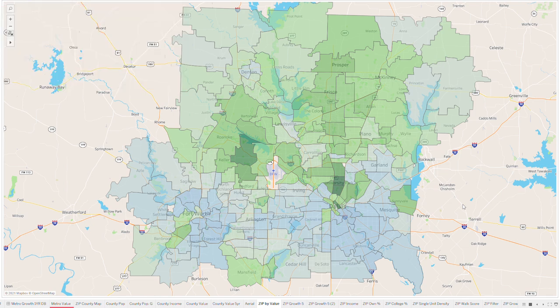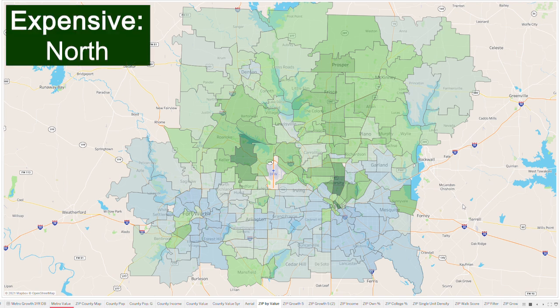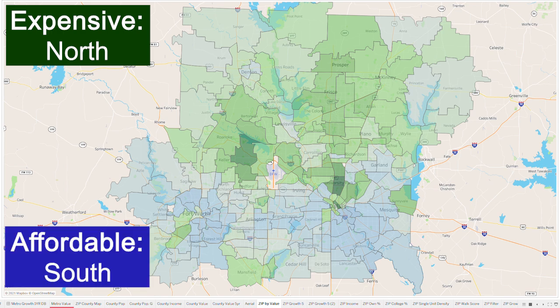The thing that's pretty evident from looking at this map is that it's basically to the north where the wealth and the home prices are high in Dallas. That's where all the green is. If we go south, that's where all the blue is, the lower home values. You see 160,000. You see 160,000 again. 190, 200, 180. So the affordability and the lower prices are south in Dallas. The wealth and the expensive homes are north.